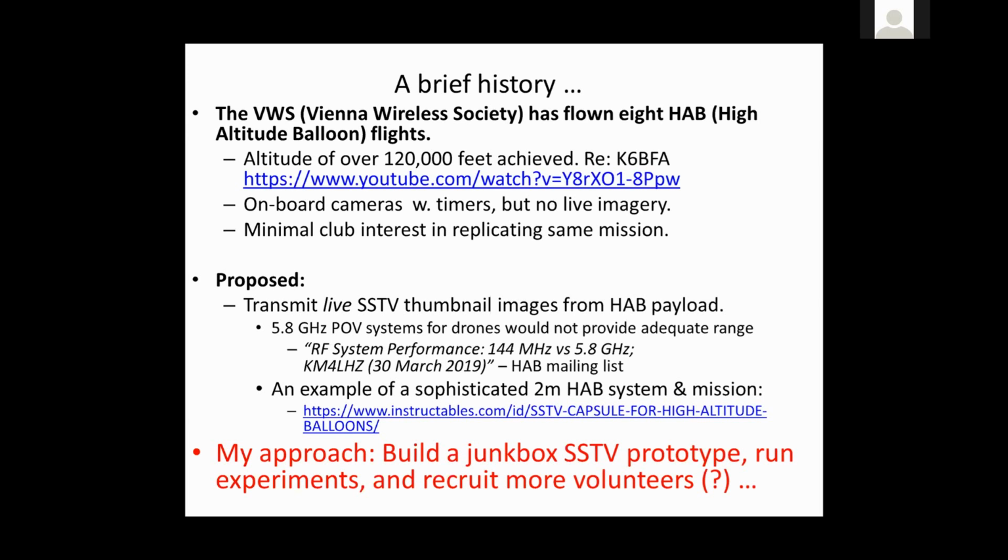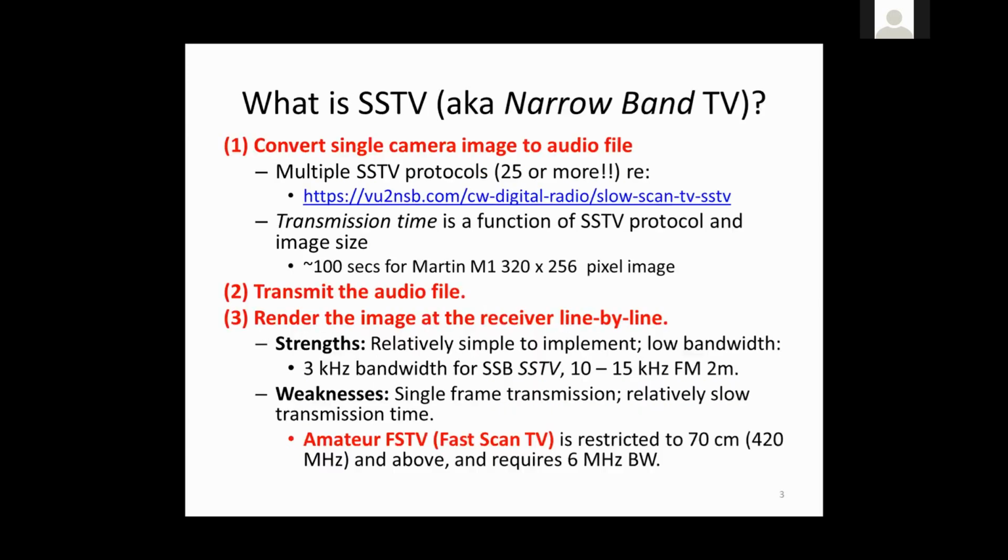So I decided at that point, well, we haven't done it, but I didn't have any hands-on experience myself. So I figured I would build a sort of junk box slow scan TV prototype, run my experiments, and try to recruit some more volunteers in the club. A number of people have volunteered already. By junk box, I just mean I use mostly things at hand, and I haven't charged the club for any materials yet. We do have a budget this year.